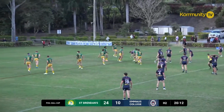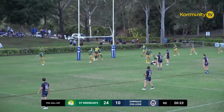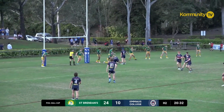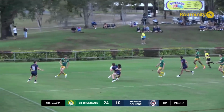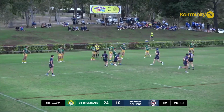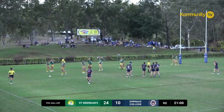Oh, knock on St Brendan's. All of a sudden can't complete a set. What on earth is happening? Adams. 24-10, there's still time. Tarima, can he take it to the house himself? McLaughlin, Bales. This time he finds Maguire. Field, Dagan. Oh boy. Well, errors creeping in for both sides at the moment. And Emmaus, their own worst enemy, right here and now.